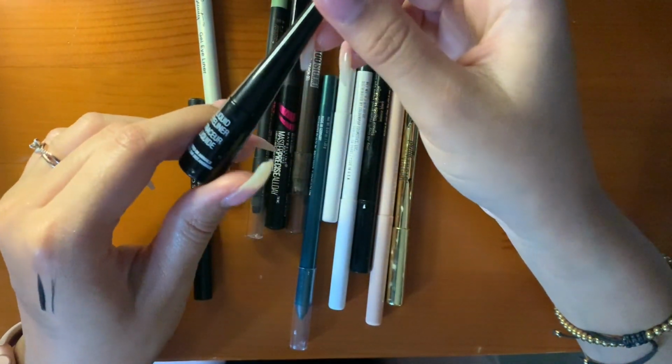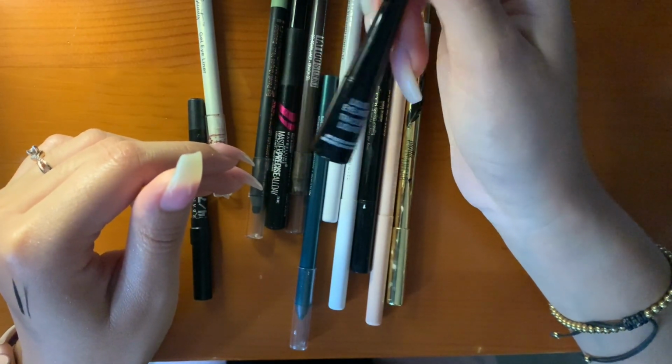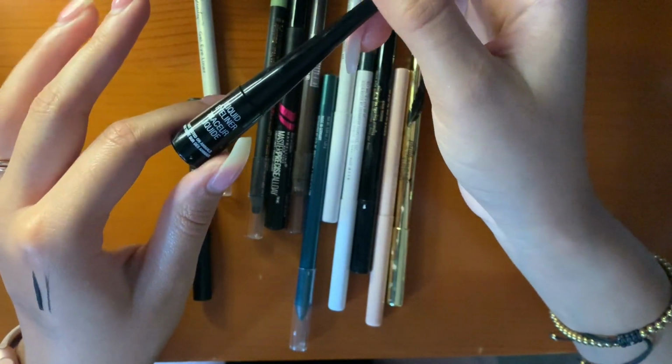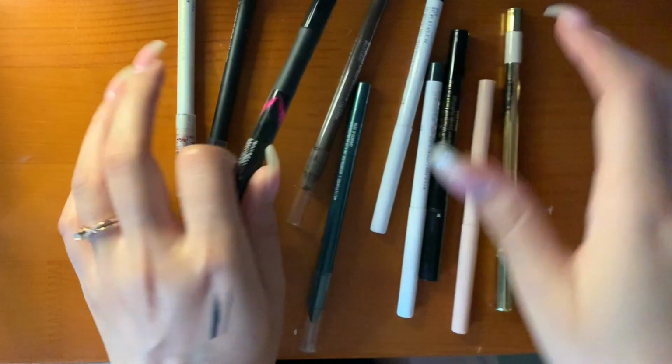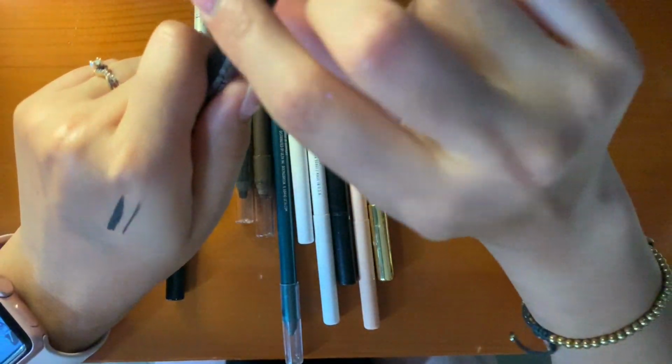I don't really wear eyeliner that much anymore. I did in high school. I don't now, and I'm a little bit shaky with it now. But if I want a wing or if I want to cover up a lash band, this is nice. This is also nice. I only have two. Oh, I have three.